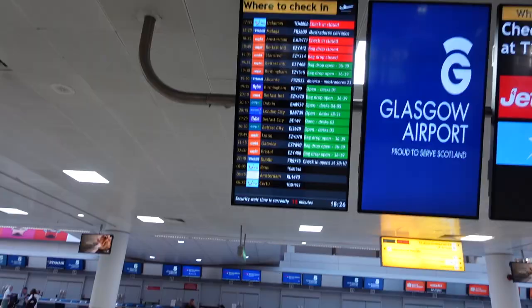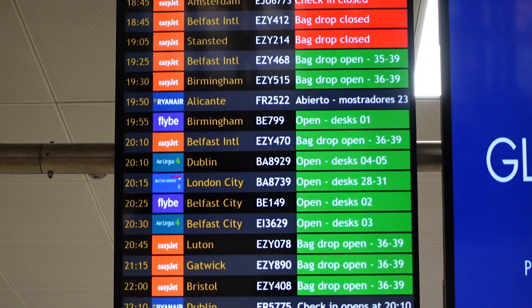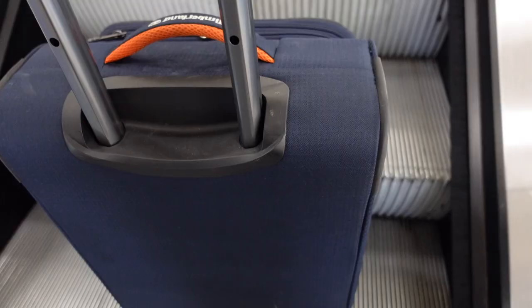I'm getting the British Airways to London City at 8:15. The desks are open, which should be right over there. So let's go and get checked in. So all checked in, very easy so far. It's really quiet, to be fair. Now I'm just going to go through security. Obviously I need to put the camera away, so I'll see you once I'm through the other side.